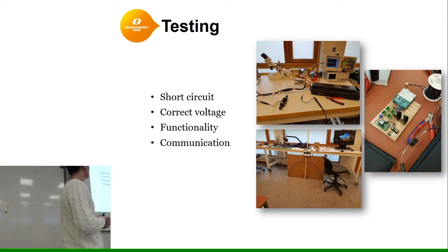One of the main problems that I've discovered, and I think most who've been working with electronics have too, is short-circuiting. Things are connected where they're not supposed to be connected. So that's one thing to check first, I think. Then you can check the voltage. It's one of the things that also needs to be correct on everything. So that's one main thing.